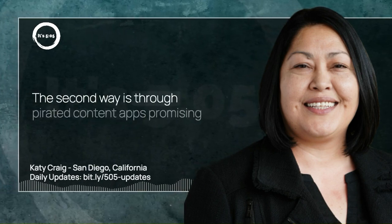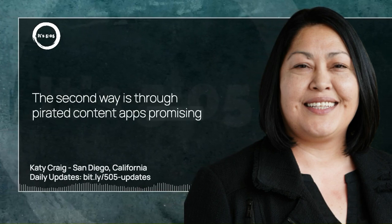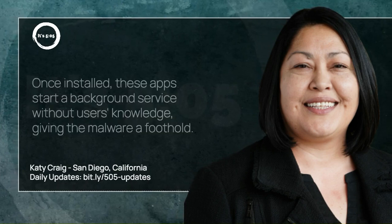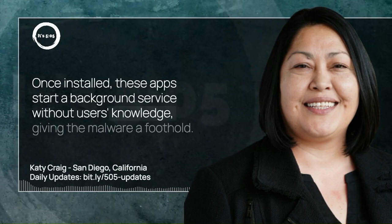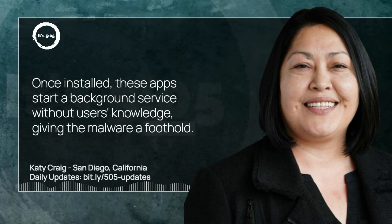The second way is through pirated content apps promising free access to copyrighted TV shows and movies. Once installed, these apps start a background service without users' knowledge, giving the malware a foothold.